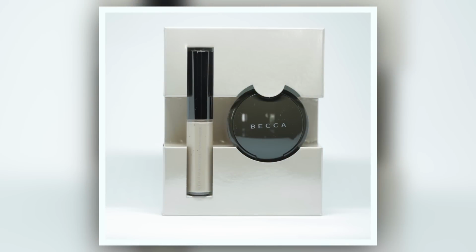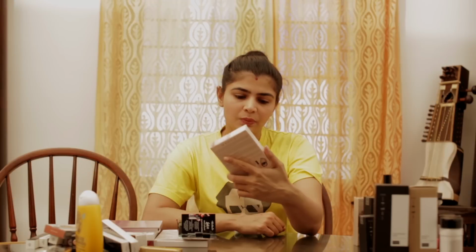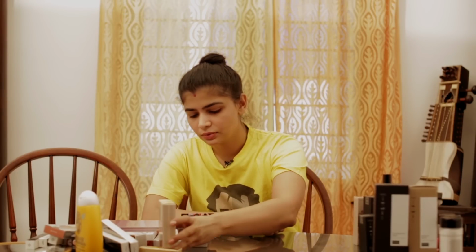Of course, this is Becca Glow on the Go Shimmering Skin Perfector. There is this Shimmering Skin Perfector Spotlight, which is liquid, and then the powder in opal. Both of them are in opal. This is really beautiful. This is value, and this came for about $20 with 20% off, so I really liked it.